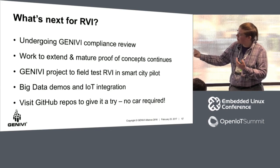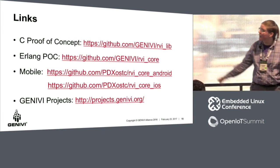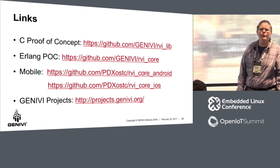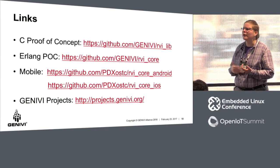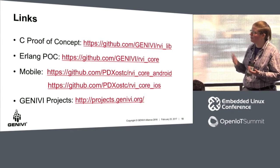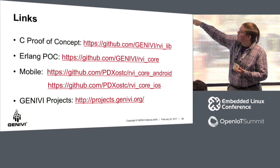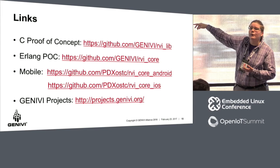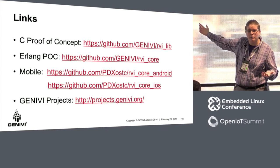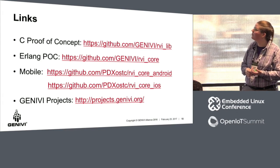We have all of our GitHub repos, and I've got links right up here. Most of our proofs of concept we wind up doing with a Raspberry Pi or a development Android. There's a lot of options. The Erlang proof of concept has the most features available to it. The C proof of concept is the one we're working most closely on maturity.